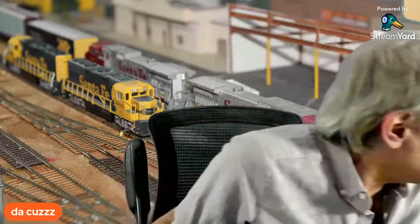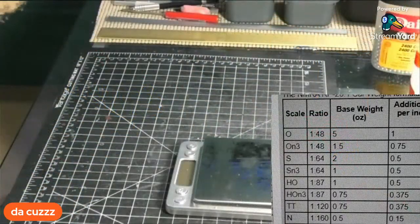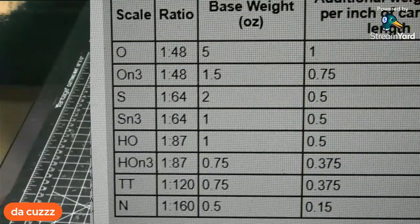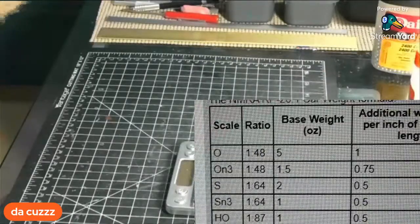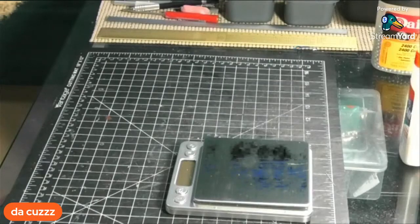All right, so you guys have any questions about those buildings I showed you, or any questions on how we did this weighting? And of course, that scale that I had on there, let's bring it back. Let me make it bigger. It's got all your scales on there from N all the way up to O. So you're pretty much covered on anything that you need to do, on any car that you need to weight. All right, so I'm going to go ahead and close that. We don't need to have that on right now. And let's get back to here.